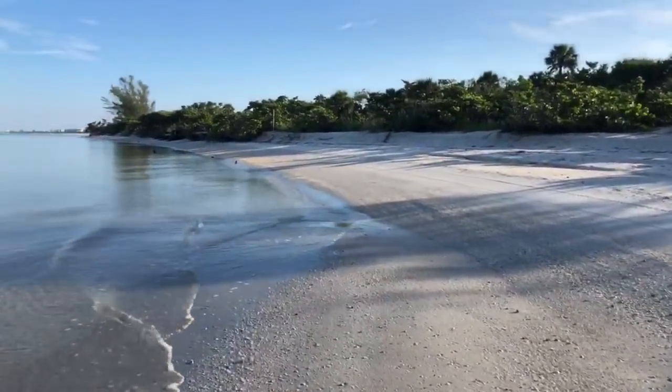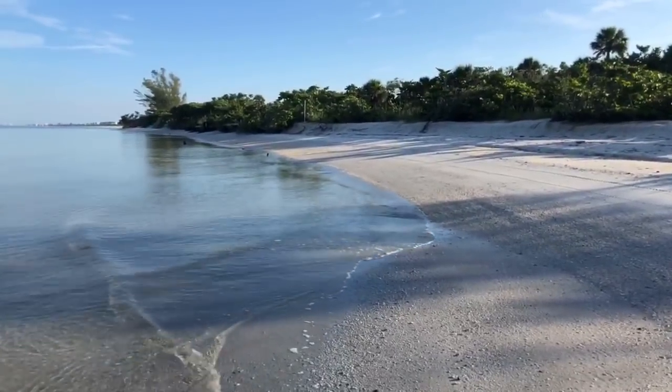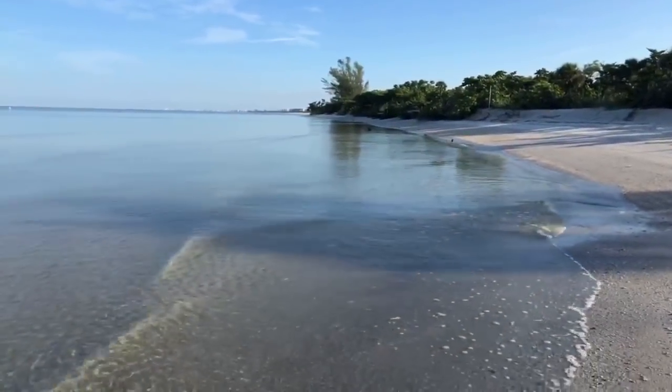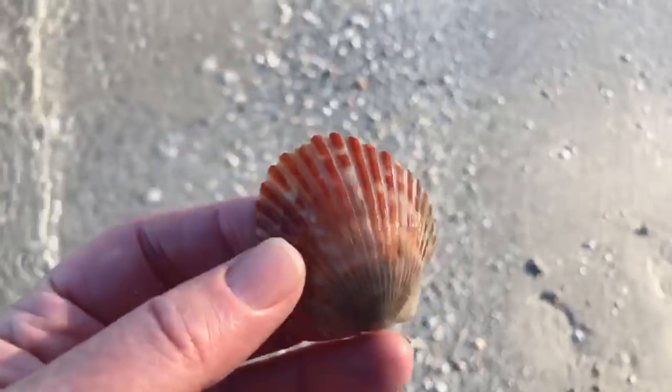I am just surprised we haven't found any more nice little shells out here. I'm sure there are. I'm sure I walked by thousands of them, but I was expecting to find a little more. Little scallop shell.